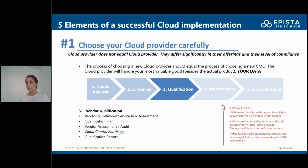Independent of which cloud provider you choose and where they position themselves, they must have a quality management system. Otherwise, it's not possible for you to actually use them in a life science setting. So they need to have some way of describing that quality management system. They must have a set of procedures that they are following when it comes to development of the software solution, when it comes to the deployment of that, when it comes to maintenance, to hot fixes, bug fixes, new releases. So if they tell you we're a software development company, we're a cloud provider, we don't have that, that is just not appropriate. They're not the right candidate and the right partner for you.